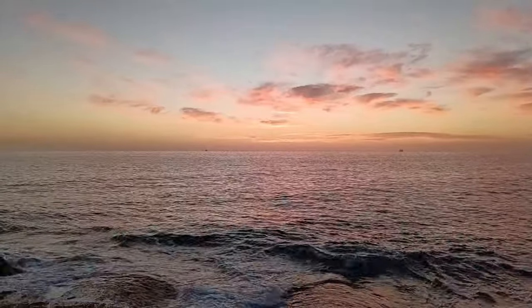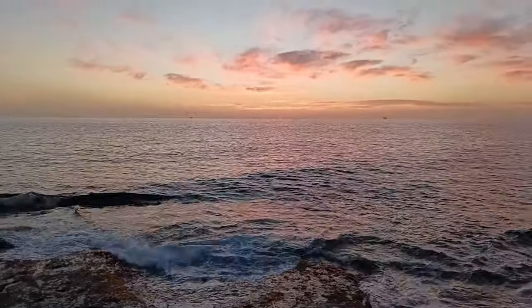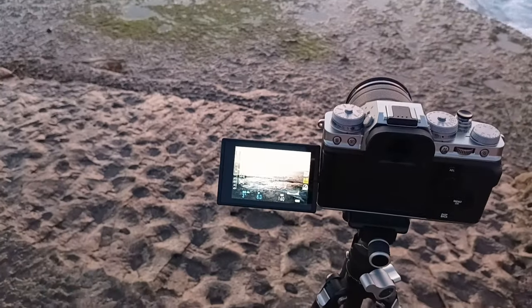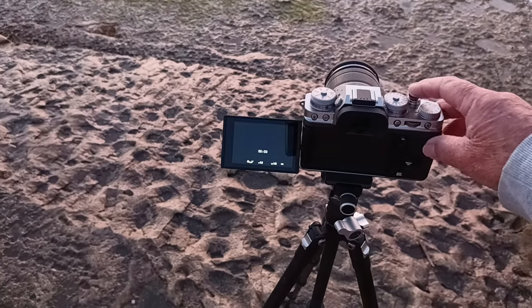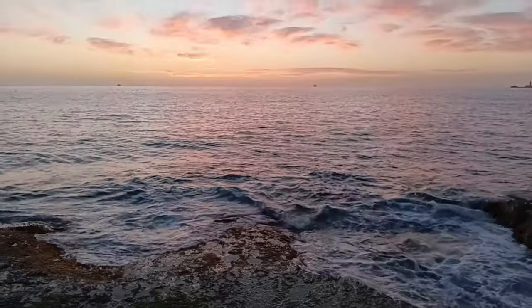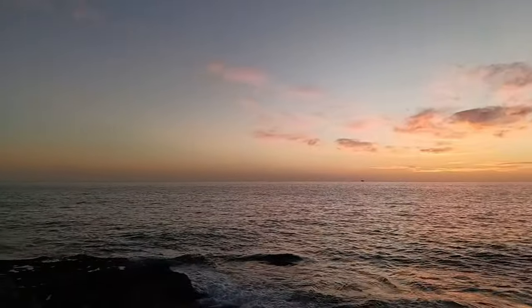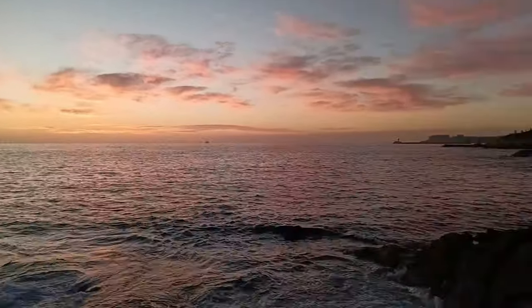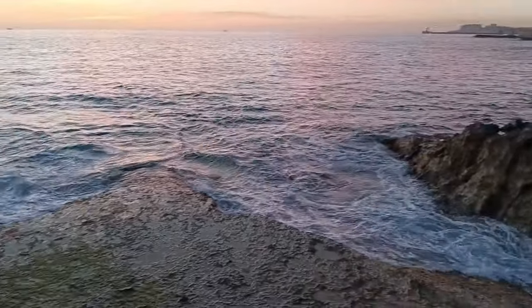Whoa, we're getting some really red colors in the sky. The clouds are deep red. I fired off a couple of shots. I'm using my Fujifilm camera today. Take another shot. And that's amazing. It's just gonna last a few seconds. A lovely morning for some photography.